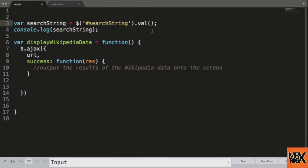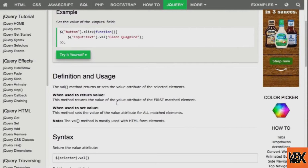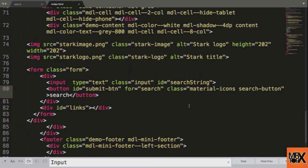And we're going to use this because we can see when we go look at its documentation, which I will link to, it's used a lot with HTML forms, and it returns or sets the value attribute of the selected element. So when we use this, that means that we want to get the value out of this input form. So if we type in dog into the input form, we want searchString to now be equal to dog. So we're getting that value inside the input form. But speaking of the form, right now we're really only working on the input. So let's delete this and go look again at our HTML.